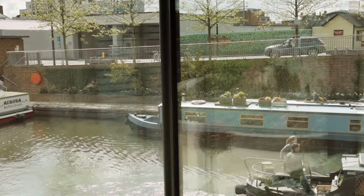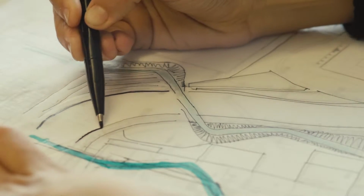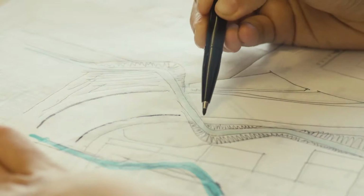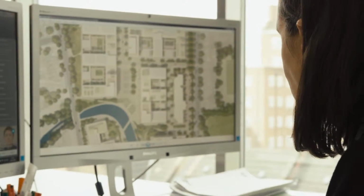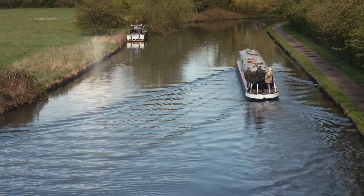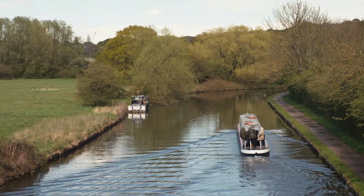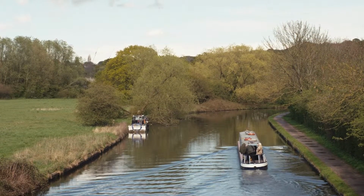There's a whole range of benefits that are going to be brought about by this development. We're opening up the canal, which is great for everyone. We're bringing a lot of employment and new jobs to the site. We are improving access to the stations for people living not only on the site but around the area, and we're improving access through to the park on the east side of Greenford Road.